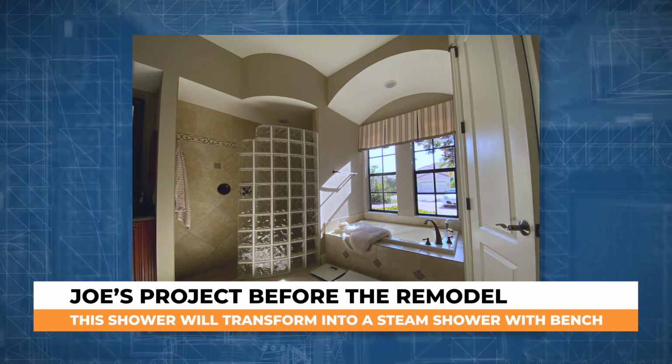So we're creating that spa-like experience in the home, which honestly, that makes sense when you think about it, because you're there more than you're at the spa. So you want to relax when you're at home. So why not create that space within your home and create a steam shower?